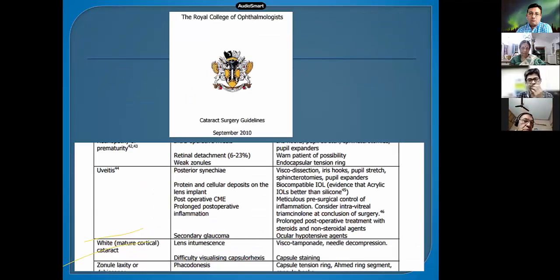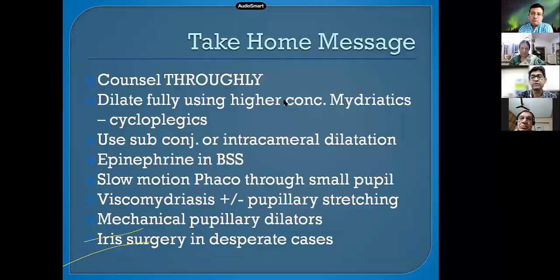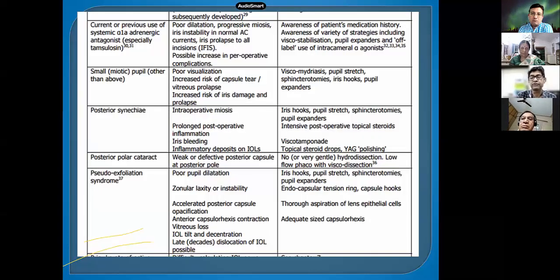These are just some recommendations by the Royal College of Ophthalmology. This is actually September 2010, but they are quite practical. For a small pupil, other than the above, you can see viscomydriasis, pupillary stretch, sclerotomies, iris hooks. So it's just a good book if you want to refer.